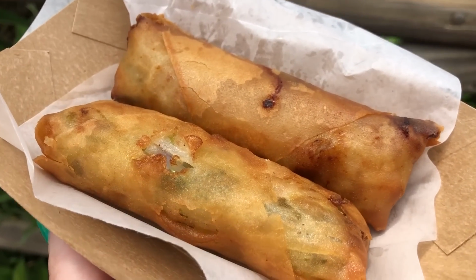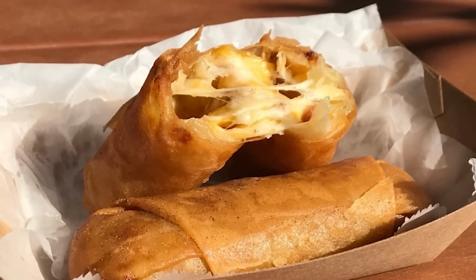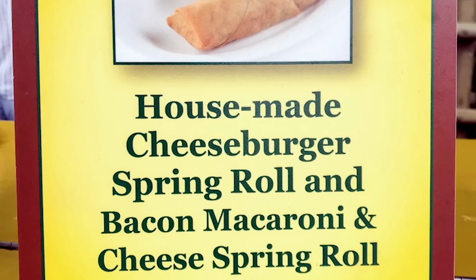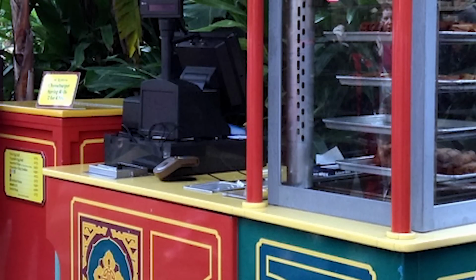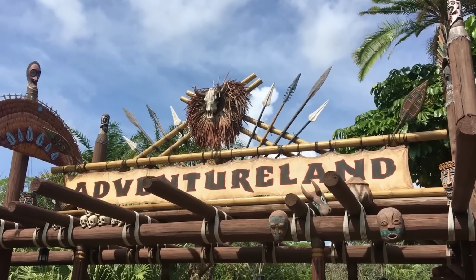And don't forget that they also do have the mac and cheese spring rolls here once in a while. They're not as good as the cheeseburger spring rolls, but they are still pretty good, and they will service a savory snack craving. You'll find the spring roll cart right in front of Jungle Cruise in Adventureland, and they do sell out of these, so if you want one, try to get there a little bit early.